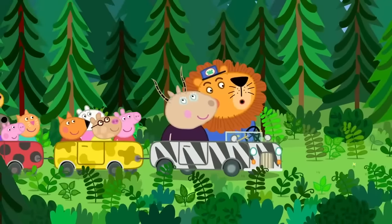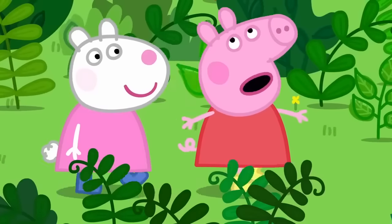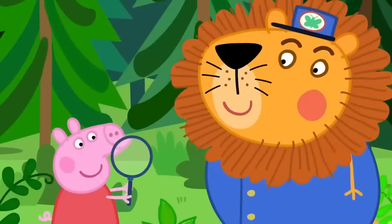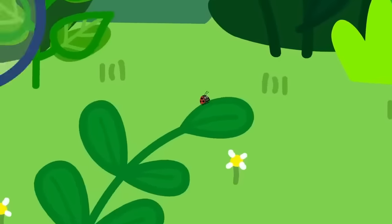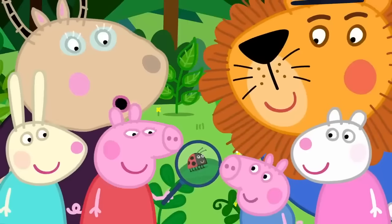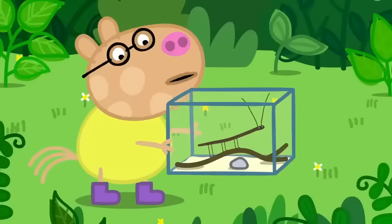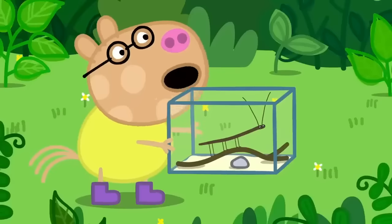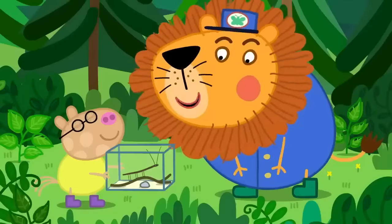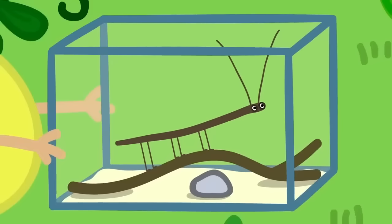Here we are, in the wild wood, full of creepy crawlies. I can't see any creepy crawlies. Here, try using a magnifying glass. A magnifying glass makes tiny things look big. Ah, a ladybird. Oh, how charming. Yes, and the ladybird's home is this leaf. Stephen lives with me at my home. We watch TV together. It sounds like Stephen has a very comfy life. Yes, Stephen is very happy.